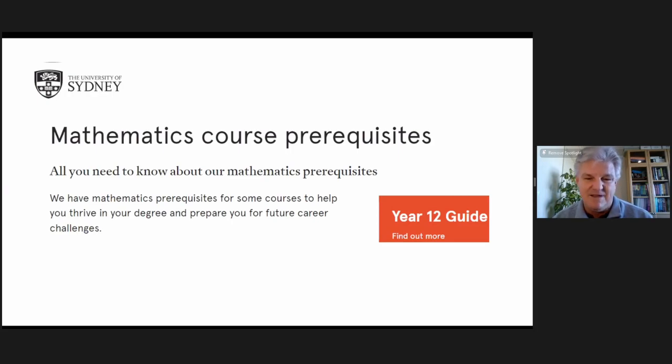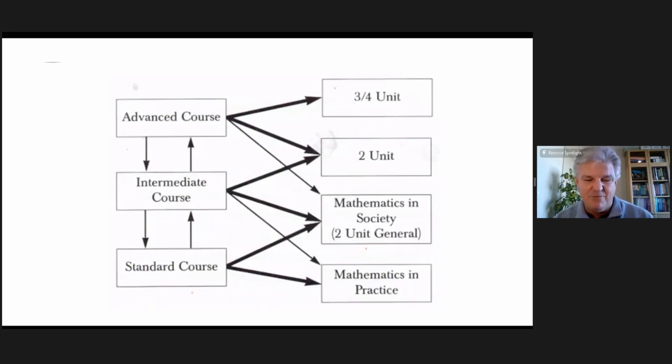Now, I know for some students that is unrealistic, and if that's the case, I think you should be talking to the parents about it, and those students should be talking to careers advisors sooner rather than later. So, you know, I've lived through several different syllabuses. This is the one I grew up with, Advanced Intermediate Standard. Talk about fake news, false advertising. Hardly anybody went from intermediate to 2 unit and then survived and stayed in 2 unit. I can literally count on one hand the students who came into my 2 unit class off that background and then survived.